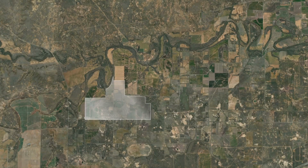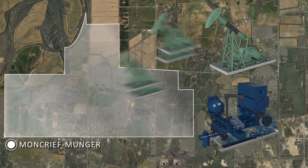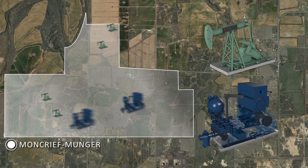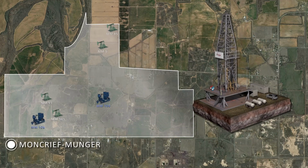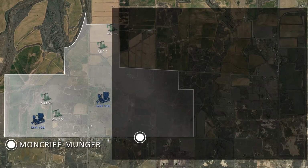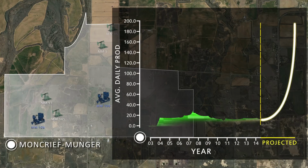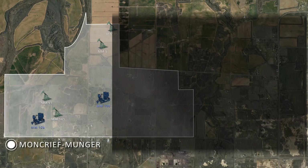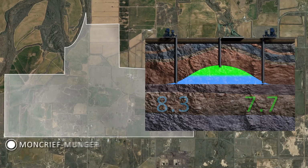Near the center of our acreage is the Moncrief-Munger KMA waterflood unit, a 2,000-acre tract. It currently consists of 4 producing wells and 2 newly drilled injection wells. Based on 20-acre spacing, there are 96 additional well locations to drill. Extex acquired the lease in 2003, and current production is 15 barrels of oil per day. The KMA reservoir has produced 8.3 million of the calculated 16 million barrels of recoverable oil.